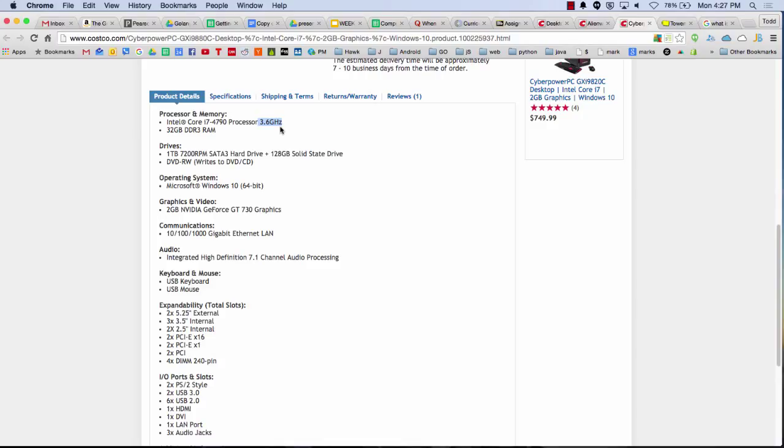And the clock speed synchronizes transactions in your computer. So everything has to happen at the same rhythm. It's like an orchestra. Everybody's got to be keeping the beat. If somebody's not keeping the beat, you get dissonance. The music wouldn't sound right, to continue the analogy.